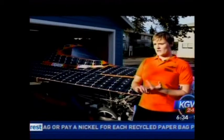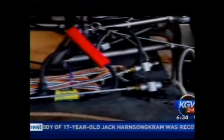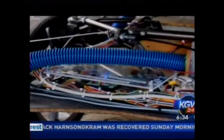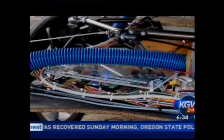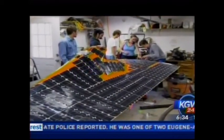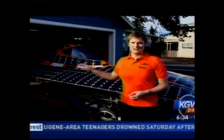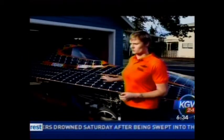Those were the major structural components, but then on top of that we had to assemble a battery pack. We had to acquire a motor and motor controller and design a lot of the electronics that controls the vehicle. And we were donated 700 bare solar cells from Solar World to make this solar array, and so we cut, soldered, laminated, and strung together the solar array.